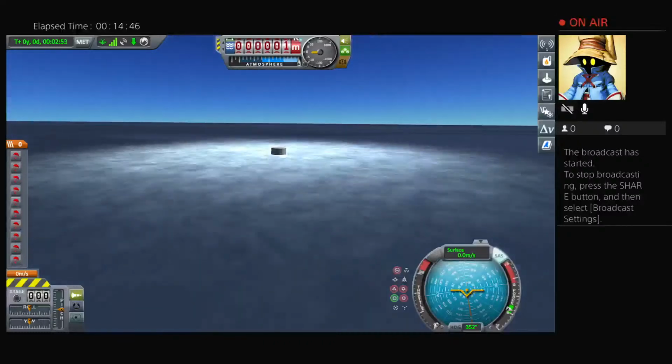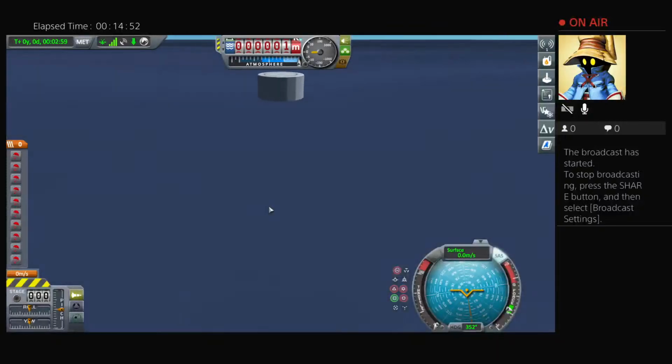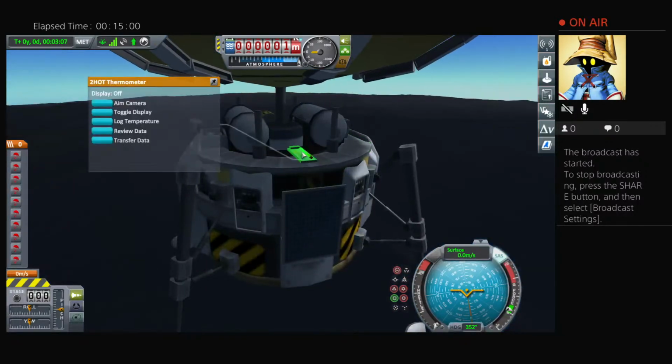Looks like everything is intact. That's good. Just waiting to get a better view of everything here. It's a little hard to see, so we'll just zoom in. Let's go ahead and extend this communotron before we lose contact with this probe. And then set it to allow partial, and then transmit the data.